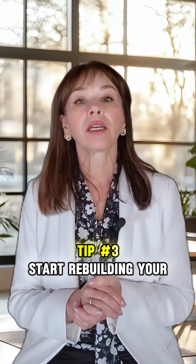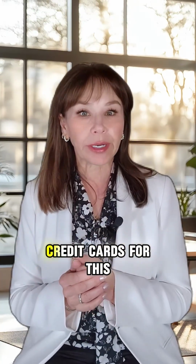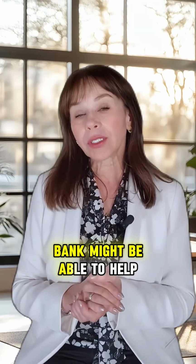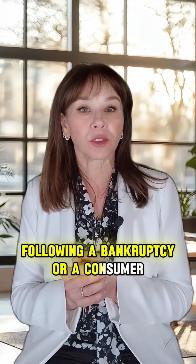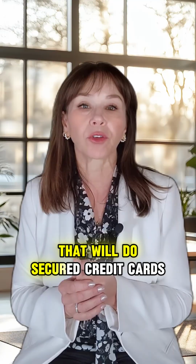Tip number 3, start rebuilding your credit with 2 pieces of credit. Typically, you're going to be using credit cards for this. And ideally, you want an unsecured card. So try for that. But if you can't get that, go with the secured card. Your bank might be able to help, but if that doesn't work, then jump on over to my website. I have some articles there on rebuilding your credit following a bankruptcy or a consumer proposal. And I mention a couple of lenders there that will do secured credit cards.